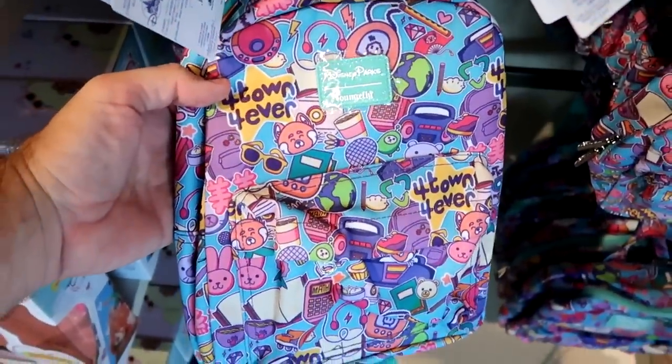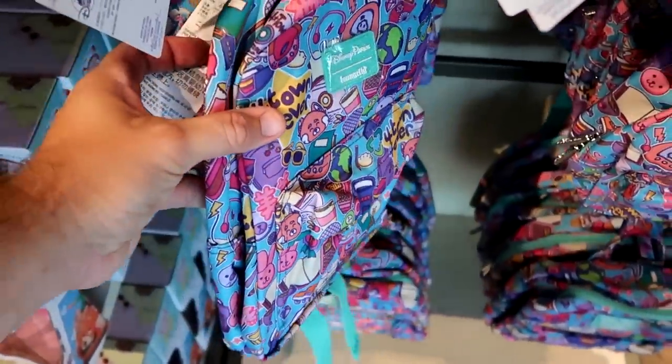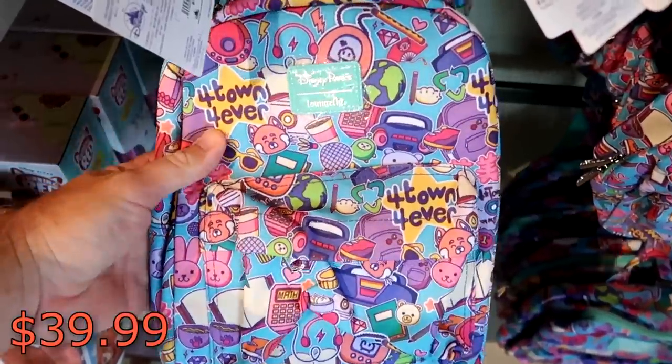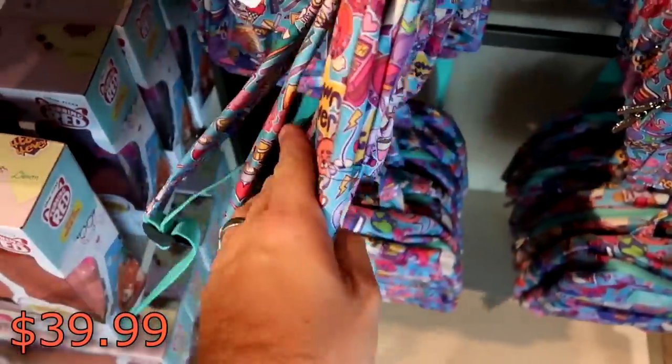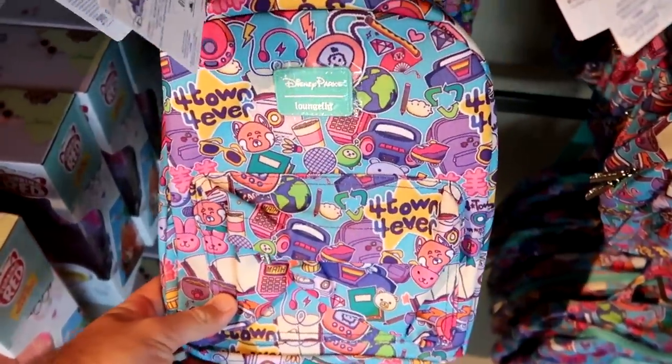Also from Turning Red, they have a brand new Disney Parks, like, really small Loungefly bag. This one is really cute for kids. That's only $39.99. I do love the colors there. Check out the straps. That is a really fun little backpack, actually.